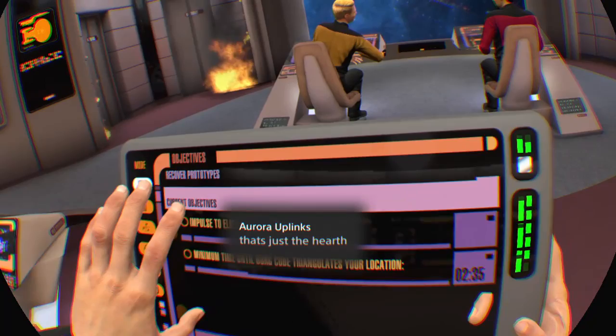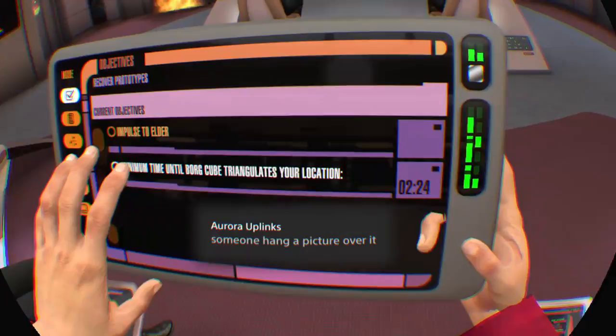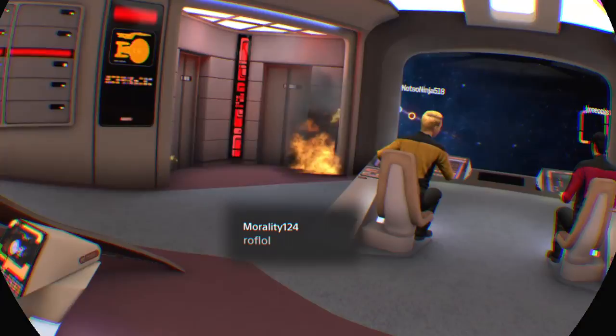Alright. Captain! Mission failure! We need to impulse to Elder. So impulse to the oldest person here. Then 2 minutes, 23 seconds till the Borg Cube arrives. So sick. Oh, what to do?